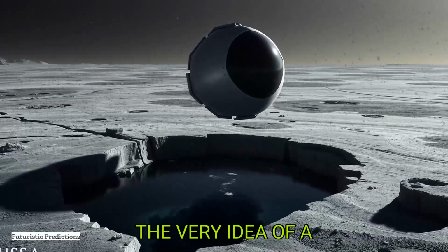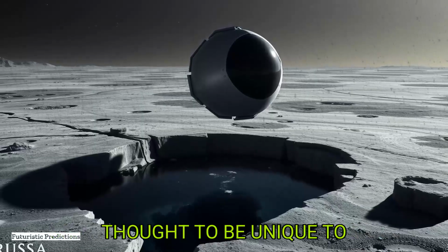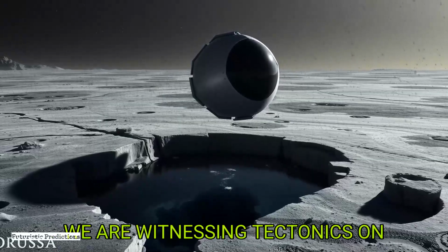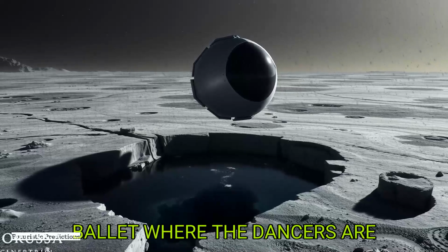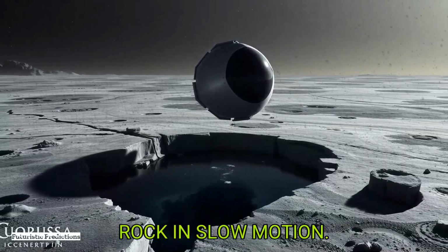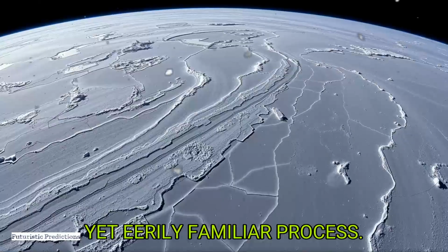The very idea of a world with its own moving, shifting tectonic plates was once thought to be unique to Earth. But Europa forces us to expand that definition. We are witnessing tectonics on an ice world, a geological ballet where the dancers are vast plates of frozen water. This isn't rock grinding against rock in slow motion. It's a colder, more brittle, yet eerily familiar process.